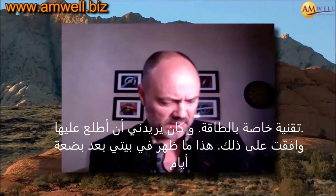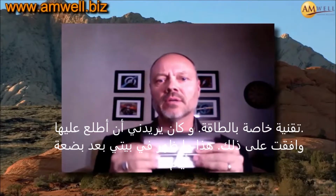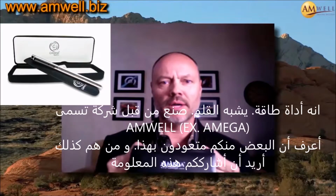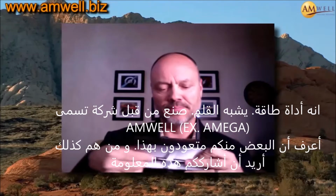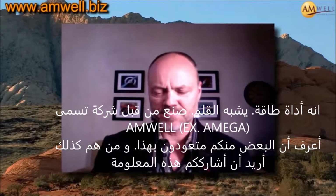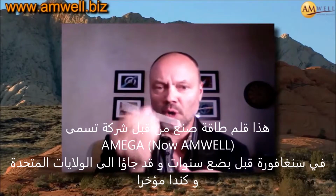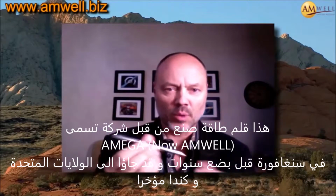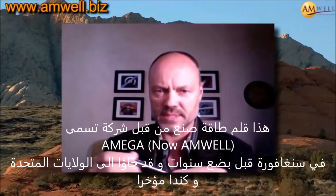This is what made its appearance at my house a few days later. It's a wand, it's called. It looks like a pen, made by a company called Omega. Now, I know that some of you are familiar with this, and for those of you who aren't, I wanted to share this information with you. This is a wand. It's called an Omega wand. It's made by a company called Omega. They've been around for 4 or 5 years in Singapore.